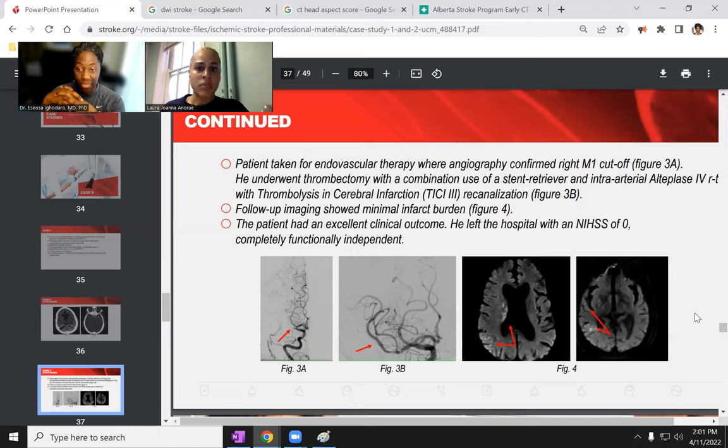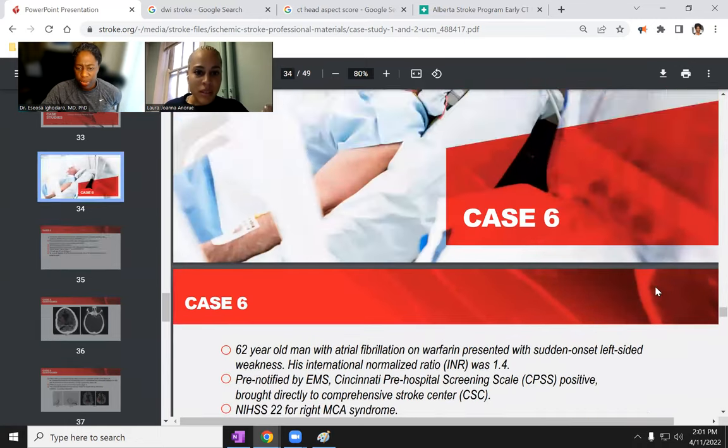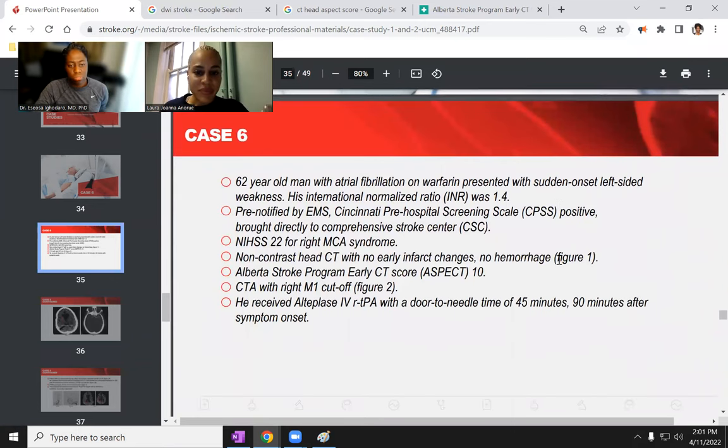Wow. Awesome. He came from an NIH, his initial NIH was what, 22? Are we getting our patients confused? No, that was the other patient. This patient, oh yeah, you're right. Good call. Had an NIH of 22.